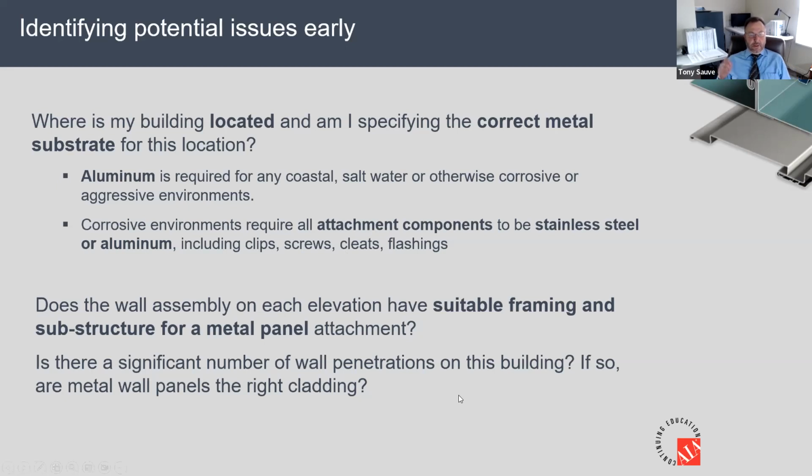So, does the wall assembly on each elevation have suitable framing and substructure for a metal panel attachment? That's the other thing: if there are a lot of penetrations, you may be weakening that panel, and we'll go over that. There are some examples of how to go about flashing a penetration coming through there without making the panel oil can by just cutting a simple hole or penetration in it.